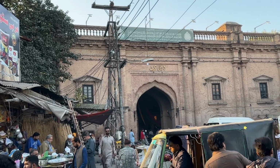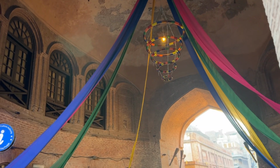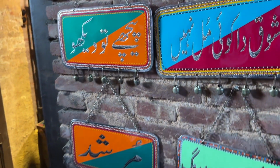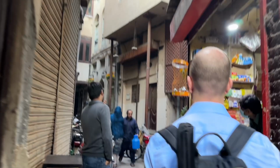One of those 6 gates I am at right now is Delhi Gate. It was once the main and the only road that led from Lahore to Delhi in India, built during the Mughal Empire. It is just historical in itself, but today it is very fun to see the hustle and bustle around this road.